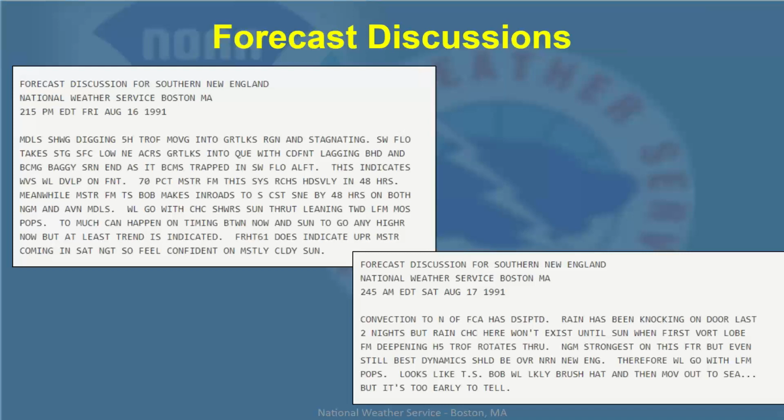And here on the top left, this is 2:15 on Friday afternoon. You can see most of the discussion is talking about the severe weather. And back then, these forecast discussions had many more abbreviations than today, because in 1991 there was no internet, so these were pretty much an internal product. But you could see there was just one little sentence here. It says, meanwhile, moisture from Tropical Storm Bob makes inroads to the south coast by 48 hours on both the NGM, which has been decommissioned, and the AVN model, which has transitioned to the GFS model. But again, this is 2:15 on a Friday, and there's one sentence dedicated to Bob.